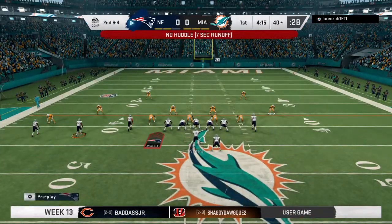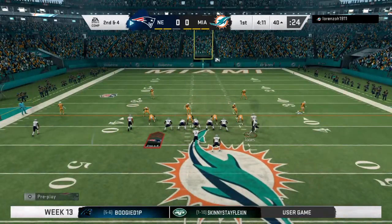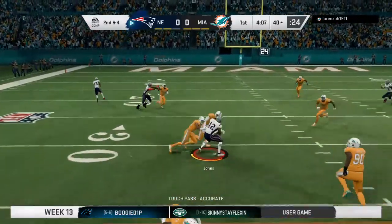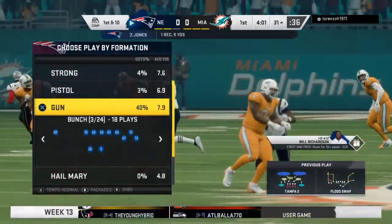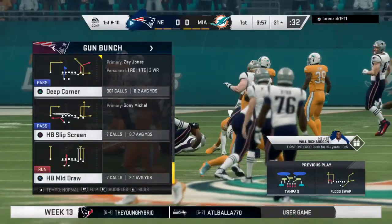Looking to throw on 2nd down. Winters is complete to Jones. And this time not quite to the 30. It'll be down at the 31-yard line. 9 yards the pickup there, and it's a first down.